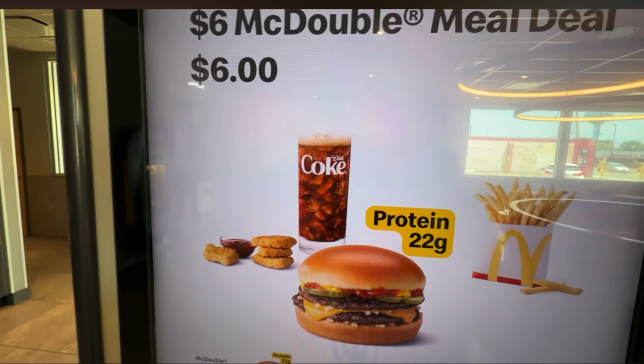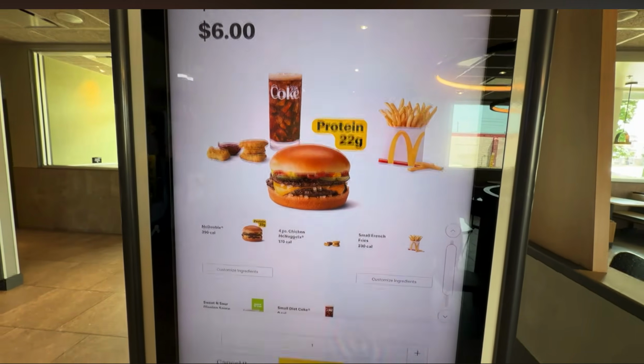So I'm here waiting for my food, but there are only a couple of options for the meal deal. You could either get a chicken sandwich or a McDouble, that's what it's called, my bad. I decided to go with the McDouble. It was $1 more than the chicken sandwich, but you guys saw it. It came with a drink, nuggets, fries, and a burger. So for $6, honestly, that's not bad, especially knowing what we just got at Dunkin' earlier this morning.